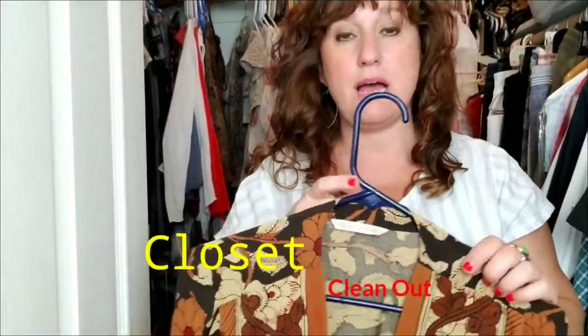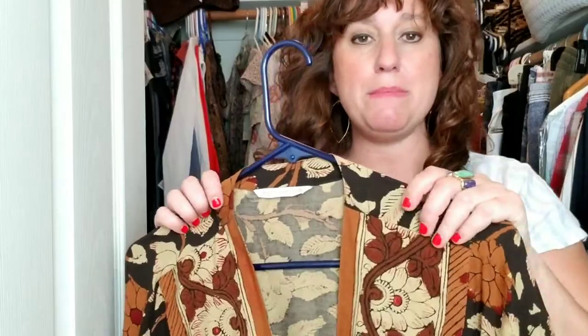Okay, I seriously need to have a moment of reckoning with this kimono. I love it so much. It's a great brand, Soft Surroundings, and look at this beautiful fall color print, but I never wear it. I put it on and I don't ever end up wearing it.